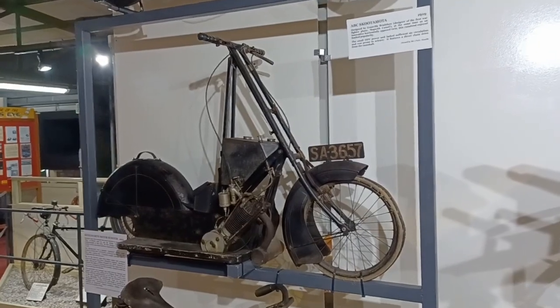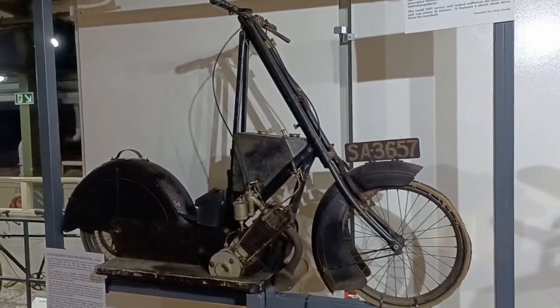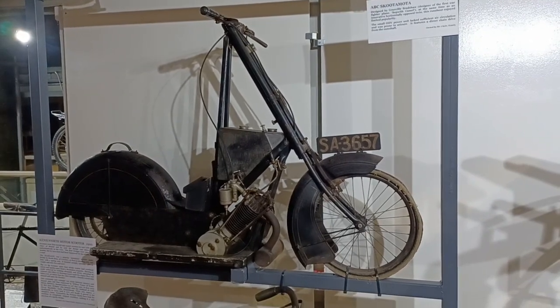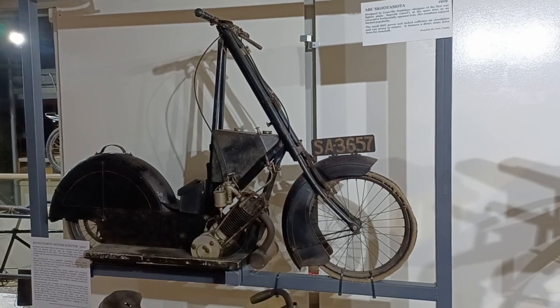Sadly, the museum does not have an Alvis directly, but this 1920 Kenilworth motor scooter was designed in Coventry. Its engineer was Captain Smith Clark, who designed the 1250 engine, so there is an Alvis link after all.